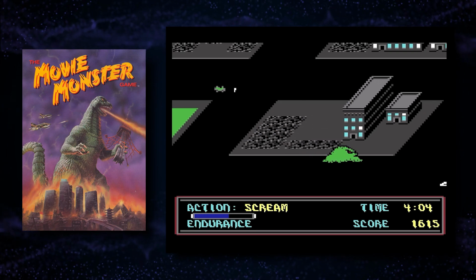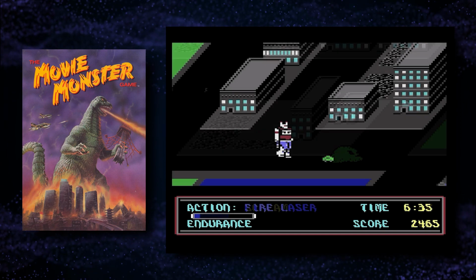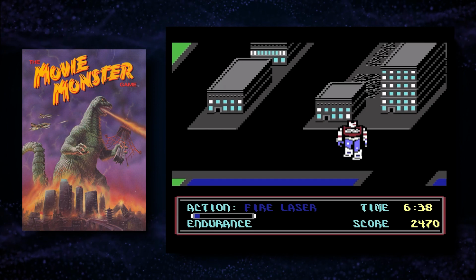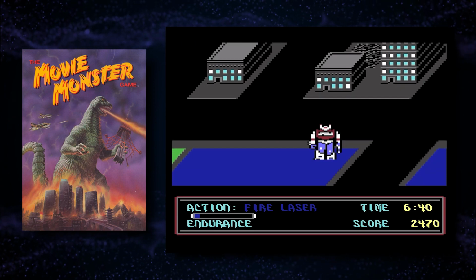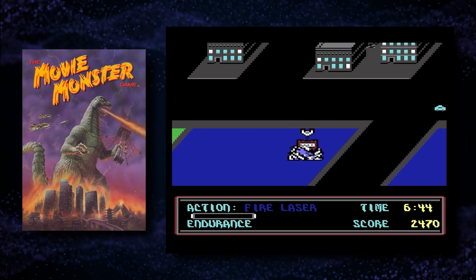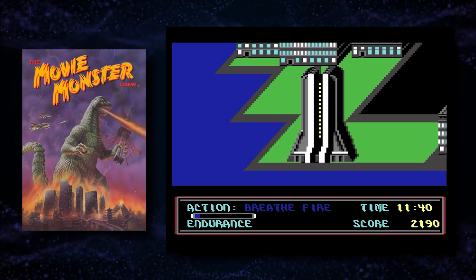So I've covered the monsters and locations, so the last thing to cover are the scenarios. All scenarios, except for one, will end in one of two ways. Your energy will run out and the monster will die in the city, or the monster simply leaves the city before dying, and you kind of want to do that because you'll get a ton of bonus points for escaping alive.